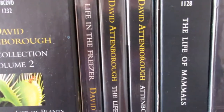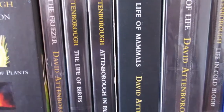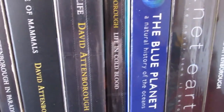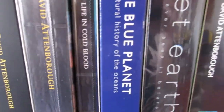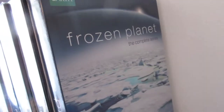But then I've also got Life in the Freezer, Trials of Life, Life of Birds, Attenborough in Paradise, The Life of Mammals, Trials of Life, and Life in Cold Blood. Then we've got The Blue Planet, Planet Earth, Life, and Frozen Planet there. It's got a nice shiny cover, this one.